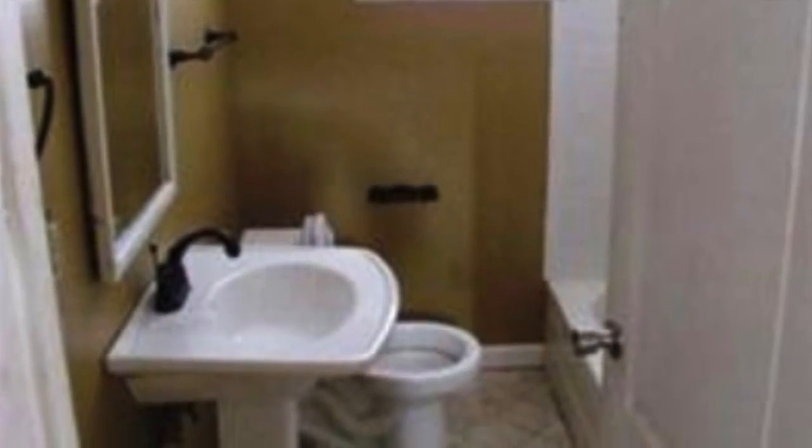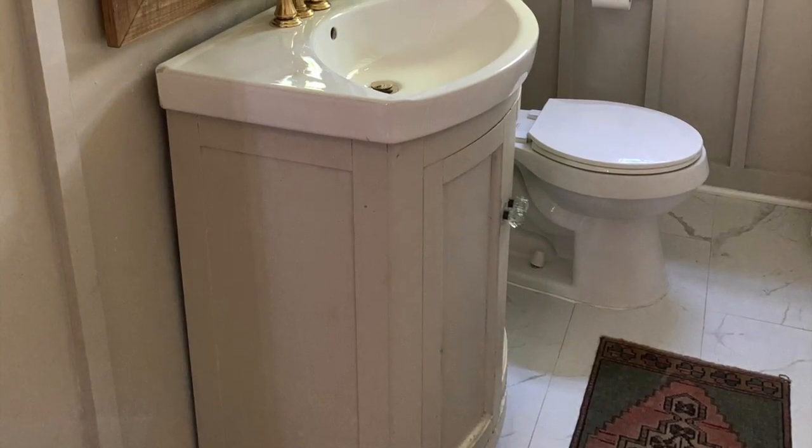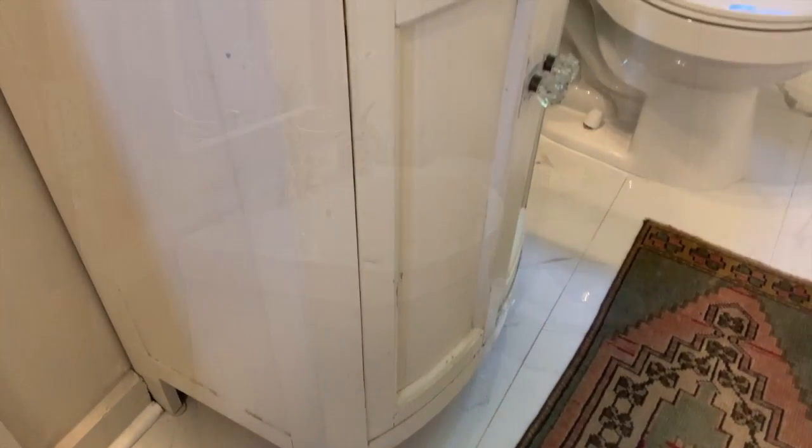Next, they removed the pedestal sink and replaced it with a sink they found at Lowe's. It was brown. They painted it the same colors that they painted the walls, which gave an illusion of a larger space.